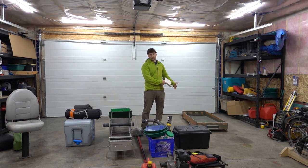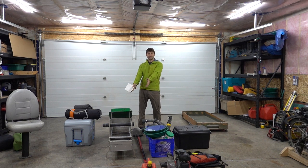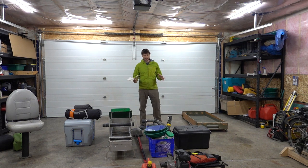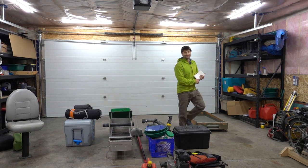You can build something out of wood. You can buy a box almost identical to this. People sell what you need to get into this, and it's not too difficult to get started in gold mining. So I'm gonna load all this into the boat, and let's go camping. Sun's out, let's hit the road.